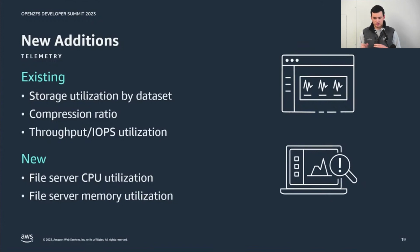Lastly, in terms of just new additions, telemetry. We already had telemetry for storage utilization by data set, compression ratio, throughput, and IOPS utilization. We've since added customer visible metrics for CPU and memory. Just keeping with that balance of simplicity and performance and ease of use. We added these in because we realized that there was more than one signal that customers would sometimes need to know when they exhausted the capability of their provisioned file storage. It's not just those, that front end and back end link that's dictating what they see as performance.